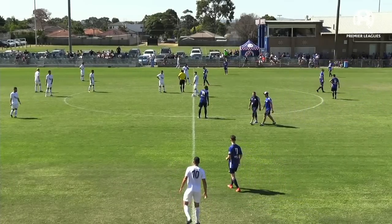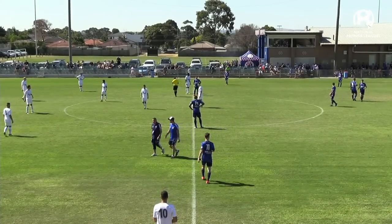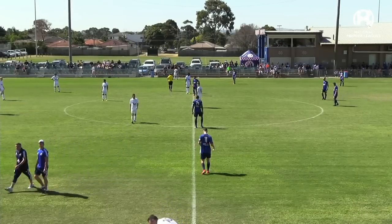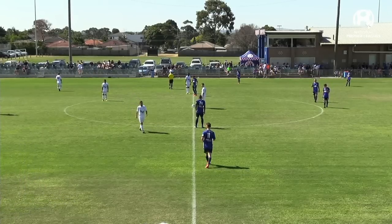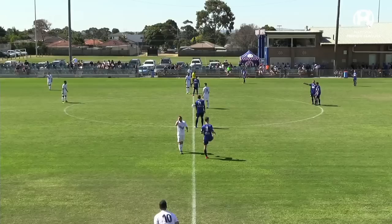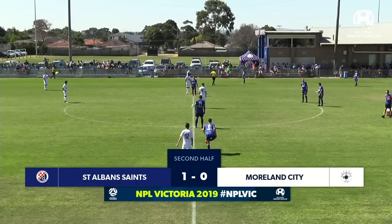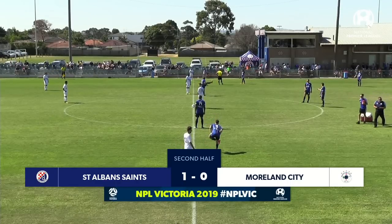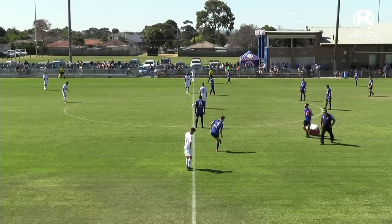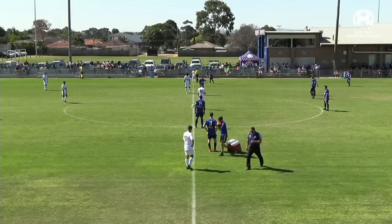Welcome back to Churchill Reserve for this second half of the round 2 clash between St Albans Saints Dinamo and Moreland City. As you just have a look at those facts there, total shots in favour of Moreland City, with shots on target shared 3 apiece, corners shared 3 apiece. Moreland with the majority of the fouls, and just confirming for our viewers out there, the yellow card situation that we had earlier with that scuffle in the 40th minute.